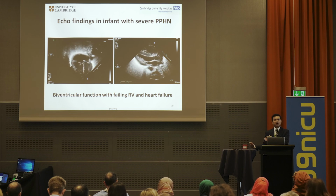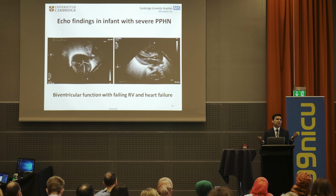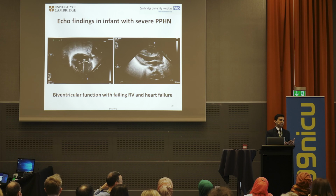This baby needs offloading of the heart with different medications. Although the clinical picture looks the same, both have PPHN, both have pre- and post-ductal saturation differences, the choice of inotropes should, in my opinion, be completely different. Management should be different.